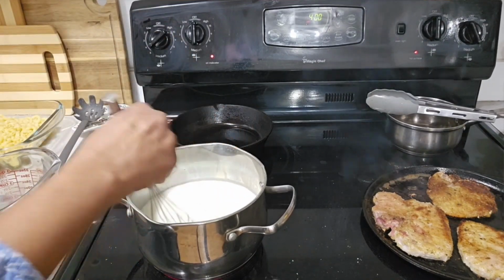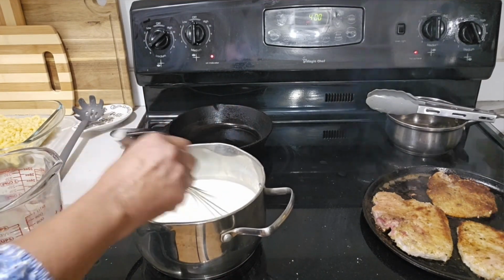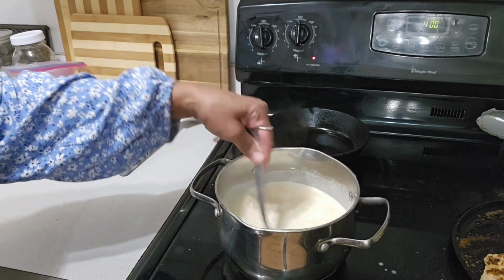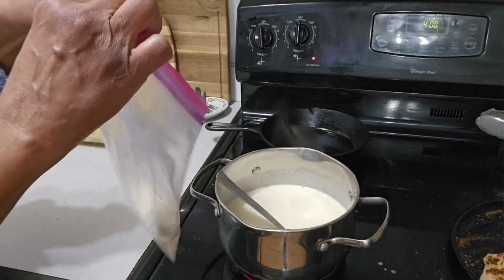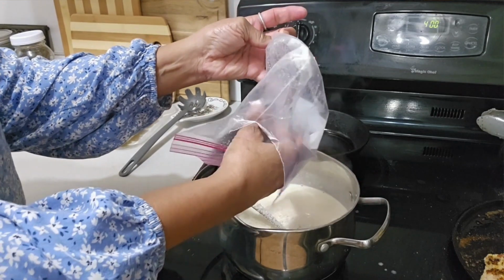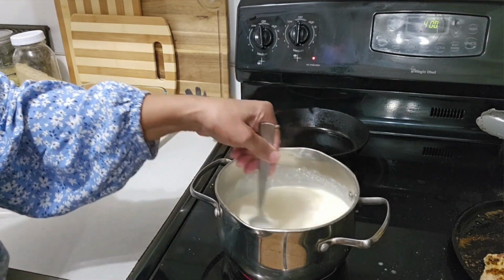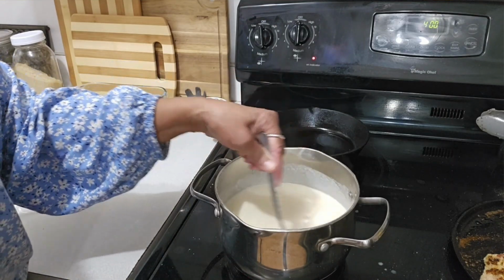And then we will add some shredded cheese, which I should have shredded first, but didn't. Let me go do that. So I have cheese in here, 2 cups, and I found a little bit of Parmesan in the back of the freezer. So let's just throw that in there. Why not? So I'm just going to stir this until it thickens, and then I'll pour it over the macaroni.